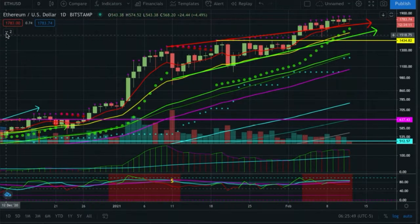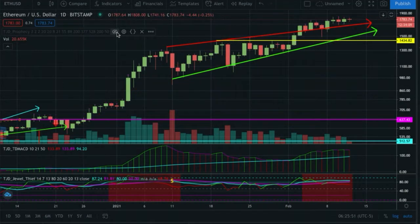What we're paying attention to here is, let's switch off the moving averages. We basically were operating inside of this tightening wedge here for quite some time, broke out to the upside, and then found support on it. So as long as we're consolidating above it, we would expect to get a break to the upside and potential measure move.